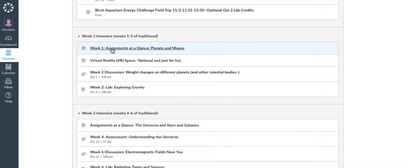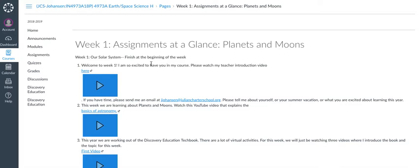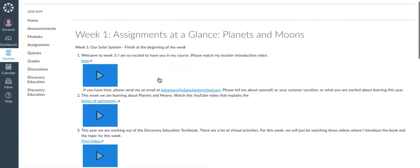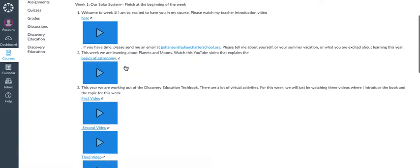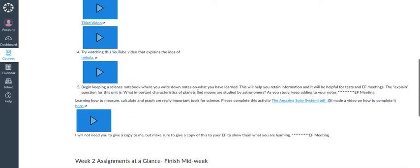The first thing that you'll want to look at is Week 1 Assignments at a Glance, which was on planets and moons. When you open this, it says Week 1 for the solar system, finish at the beginning of the week. So you should finish this towards the beginning of the week, Monday, Tuesday at the latest. You're going to go through, and this has different YouTube videos to check out. And then there's a PDF with an assignment there.